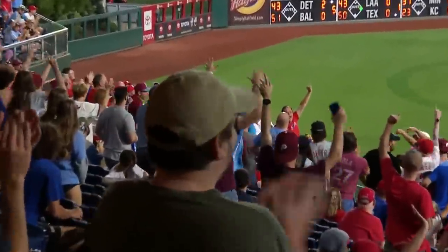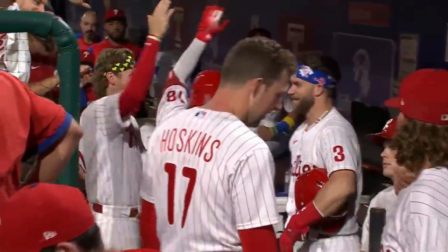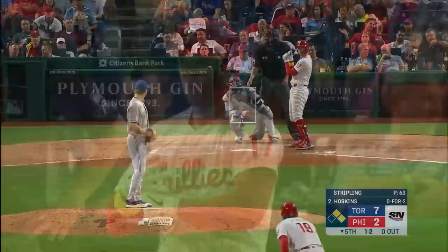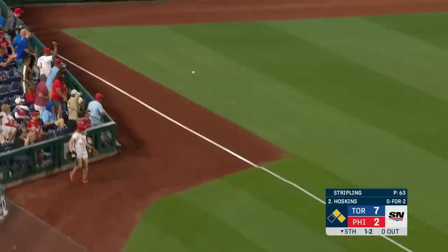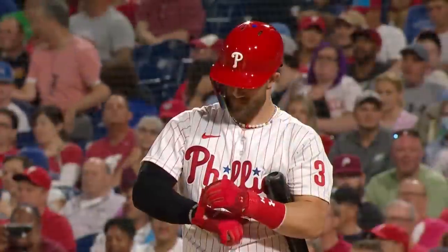Well, Guthrie only in the lineup with the exit of Brandon Marsh, and makes the most of his opportunity here. First and second with nobody out. Here's Reese. Line drive down the left field line. That'll be in for an extra base hit. Going to the corner. Vierling will score. Schwarber going to third. He'll be held there. It's an RBI double for Hoskins. It's now a 7-3 game.